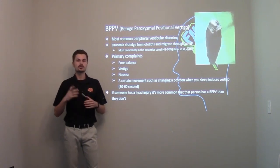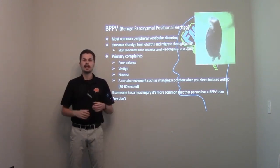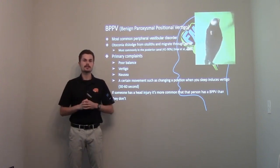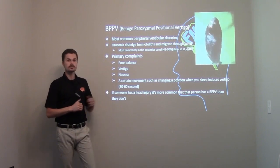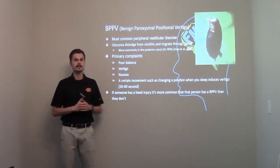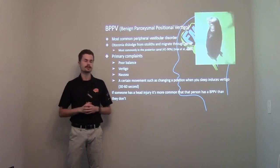So I get this huge vertigo, feeling like the whole world is spinning around me, and I will get all these autonomic symptoms because it will feel awful to you. Okay? And the reason why we actually teach this to you guys is because it's such an easy fix, and you're going to change the patient's life in one visit if you're able to treat this, and it's super easy to treat as well.